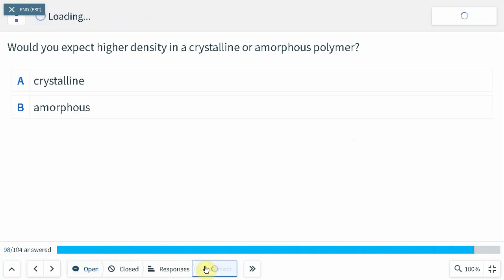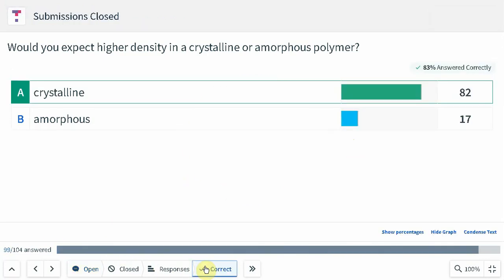All right, what do people think? Which one's higher density? Hopefully, yeah. So the majority of people think crystalline. Somebody explain to me why it's going to be higher density.